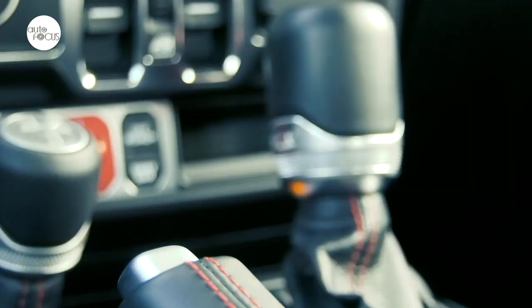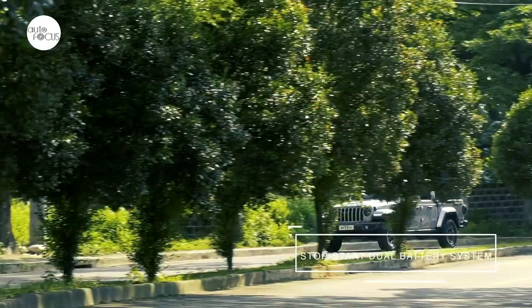Add to this the stop-start dual battery system that also helps save fuel at stoplights and in heavy stop-and-go traffic conditions.